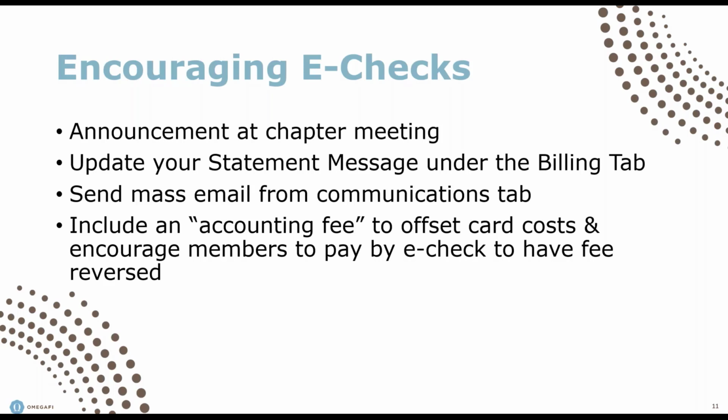I'll also mention that there is a little fringe benefit to having members pay via ECheck, and that's that they do have to sign into their MyOmegaFi account to set up that payment. This means that a member is more likely to complete their registration and sign their member contract while they're already in the account, and it ensures that their account is complete and up to date.